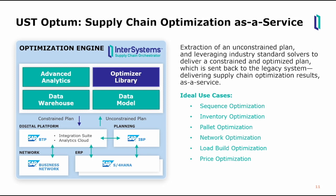I'm going to have Ming talk a little bit about this, and also part of the keynote tomorrow is UST. So UST is a $2 billion systems integrator. They wanted the ability to take their UST opt-in product, which is supply chain optimization as a service. They have six use cases, and they are now running on the InterSystems Supply Chain Orchestrator. They built their product in 2 months, put it onto our platform, and now they're running those use cases.